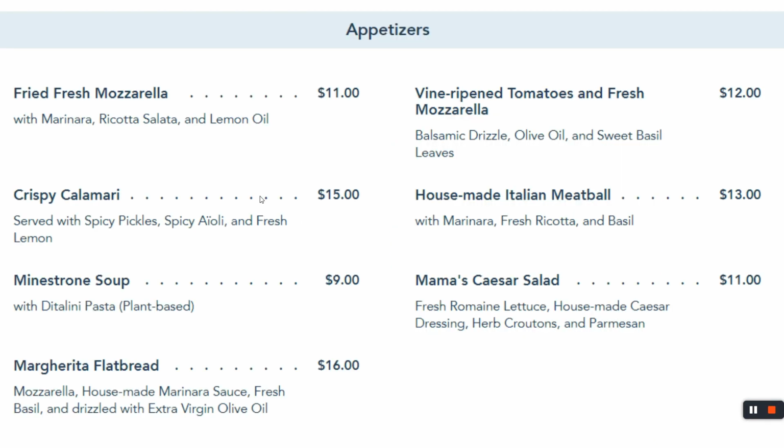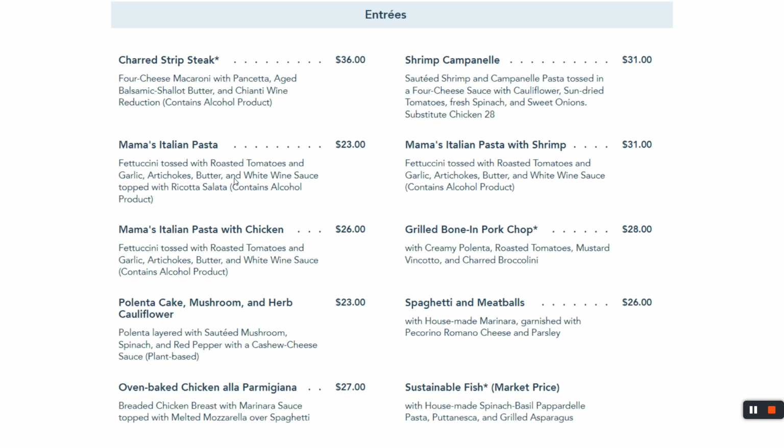And here's a look at this menu. It's Italian, so you get a lot of Italian stuff. The calamari is pretty good. The flatbread, actually, a lot of people get the flatbread as their dinner, and just ask for pepperoni and cheese. The entree, otherwise I get the steak. I've had the spaghetti and meatballs, chicken.